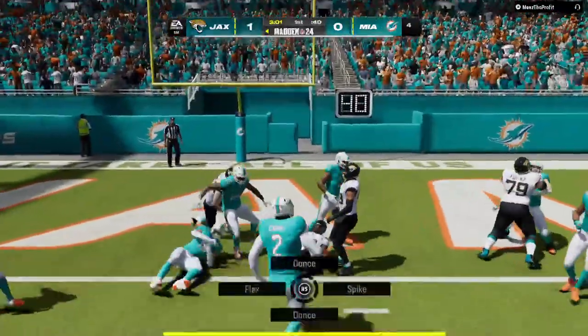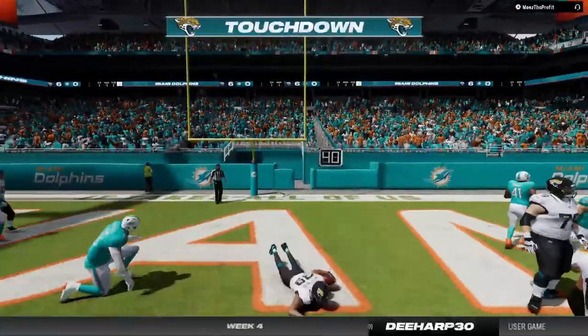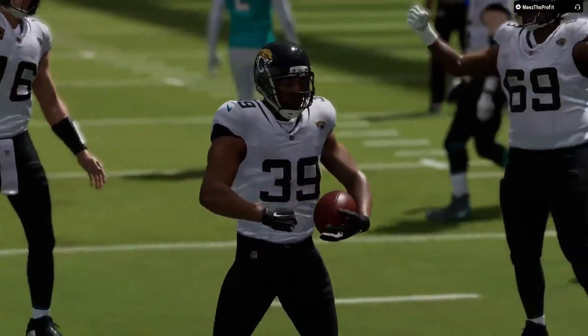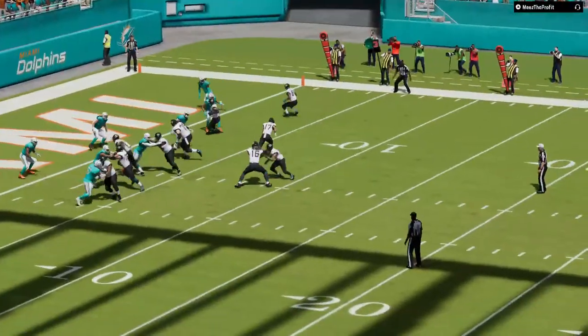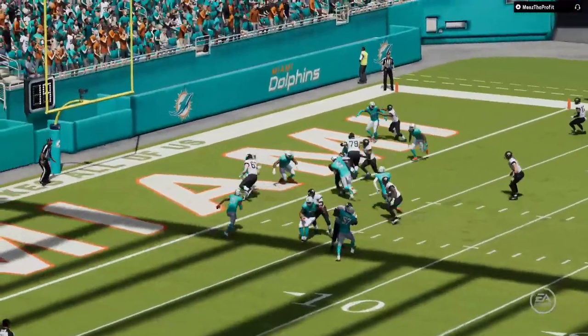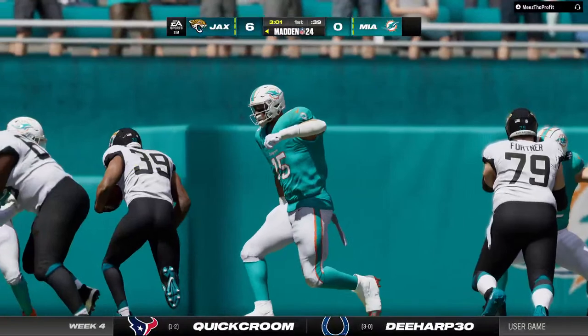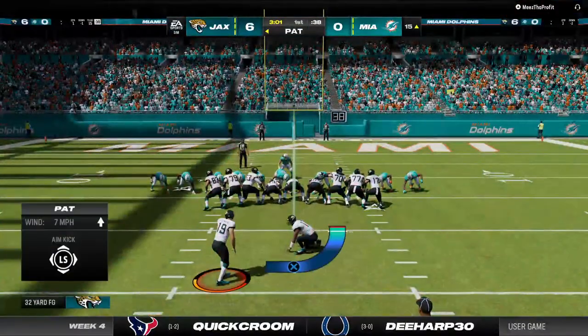From the gun, they'll try to run it. And he'll take this one in for a Jags touchdown. A great effort there with his 4th rushing touchdown of the year. And the Jaguars go coast to coast and finish the drive off with 6 points. Now the extra point.